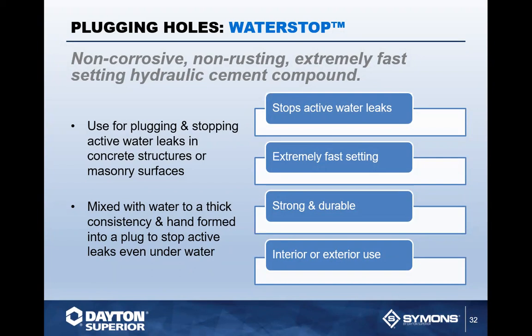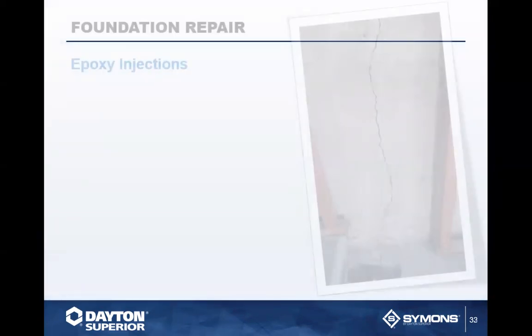We were talking about applying it the other day, and most of the time it's literally glove up your hand with a disposable glove, plug the hole with the stuff after getting it to like a dry pack consistency, and it will set up in the hole and stop the water leak. You can also use a trowel to just kind of hold it there for a little bit while it dries up. Water Stop's like a miracle product. Whoever came up with that stuff, I hope they're really, really rich.